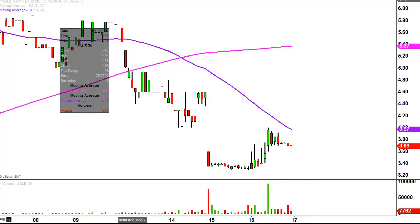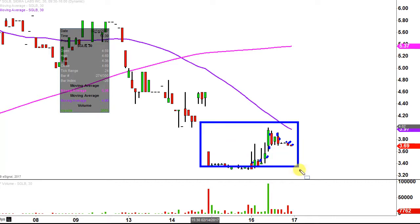Real quick, what do I mean by 30-minute in case maybe you're new to charts? Instead of each one of these candlesticks here representing one day's worth of price action, which is what you would normally see, each one represents 30 minutes. So while this here may look like several days' worth of time, it's actually just the past two days broken down into 30-minute time slices.